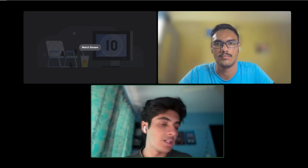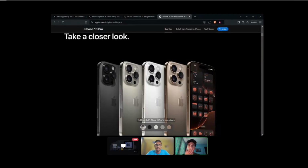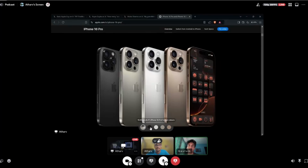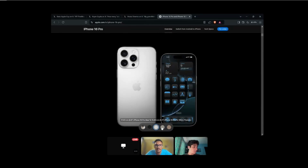Then there's natural titanium, which is similar to last year's natural titanium, but it's a lot brighter actually than white and black, which they always retain. So you can see it. It kind of does look similar to the iPhone XS's gold. Then the action button is there like last year's, which is nothing new.